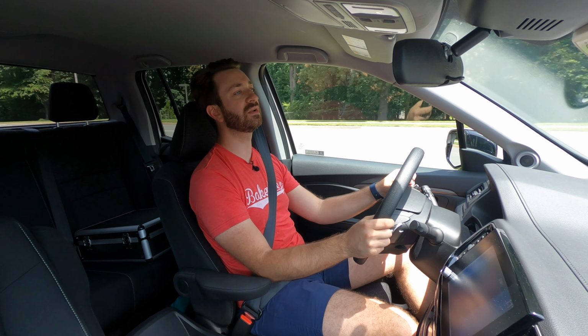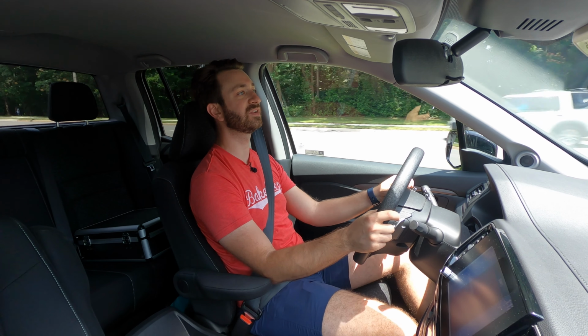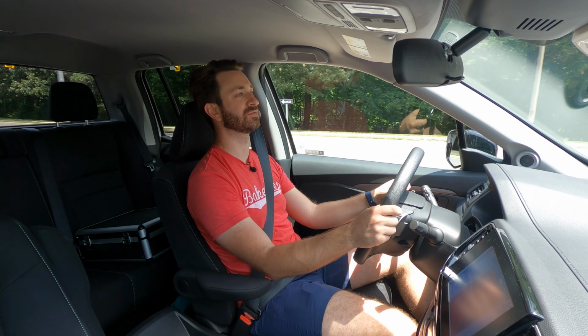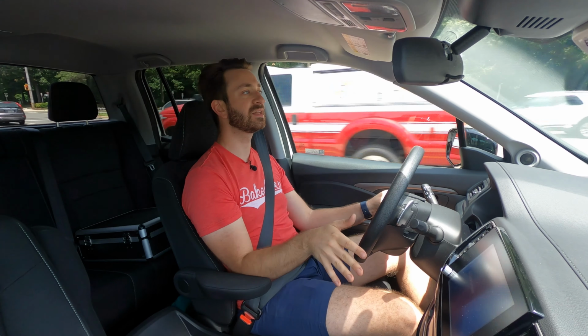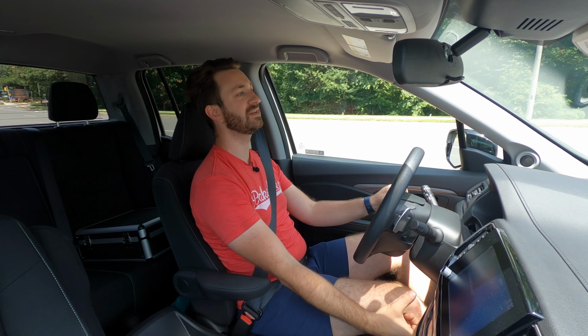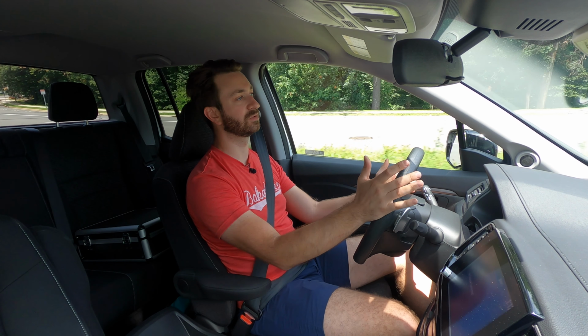Now, what you won't get on any Ridgeline for 2021 is a built-in trailer brake controller, and that's very important to have, especially if you're pulling toward the top end of this vehicle's rated weight. So you've got a couple options. In the glove box, Honda does include a wiring harness that will extend the connector that is built in under the dashboard, so you can wire in whatever trailer brake controller you want.